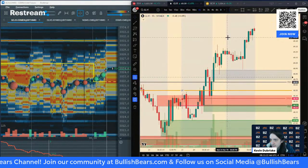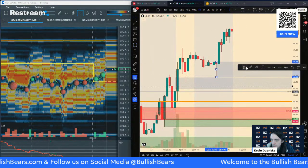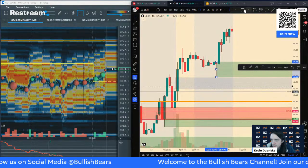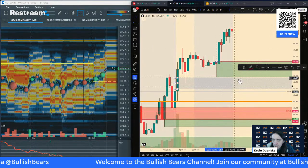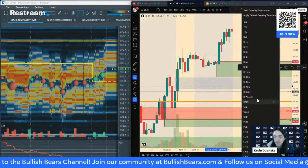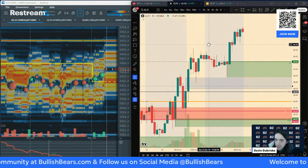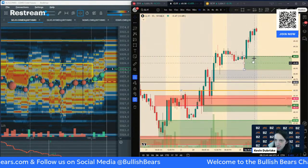Now let's see if we have any demand zones. Here we go, perfect. We have an hourly demand zone that was made pre-market. So we're going to mark this off as our demand, and I'm going to be looking for a long entry if we get some type of pullback into this demand zone. I'll pull my mic closer so you guys can hear me all right. I'm going to add my alert right here. Going to look for longs on crude inside demand.